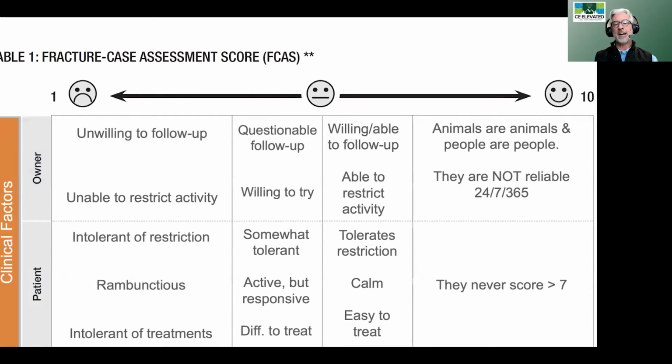How about clinical factors? Well, we need to be thinking about the compliance of both the human or the owner as well as the animal or the patient. Regardless, neither animals nor people are perfect. We have a tendency when things go wrong to blame it either on the poorly compliant pet or the poorly compliant owner. And in reality, we probably should anticipate that we're not going to have perfect compliance.